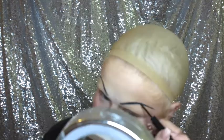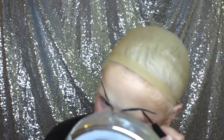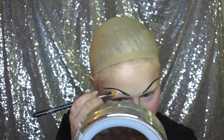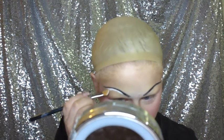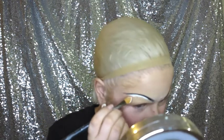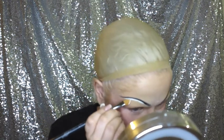I'm gonna go over with the liquid eyeliner, and this part is terrifying. So I'm gonna clean that up. I'm using my highlight shade on a flat brush to clean this up and create a very tapered tail at the end. Blend that highlight a little bit.